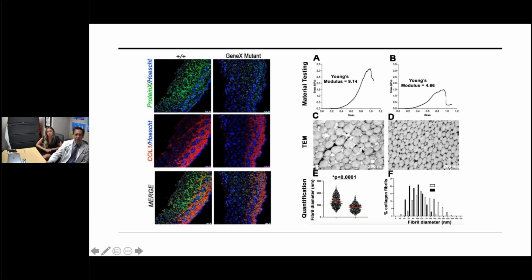This last one is actually looking at collagen. I'm sure this is probably the very first time that anybody on this call has actually seen what collagen looks like. This is taken from a transmission electron microscope. Electron beams are shot into the tissue, and what comes back, based on a certain stain, is the actual collagen fibrils. So if you can see my little pointer, this is one collagen fibril. You need a lot of these to make your tissue very strong. And this is the control.